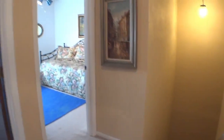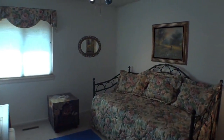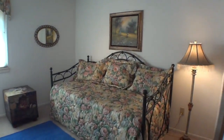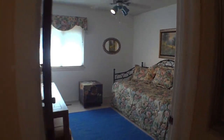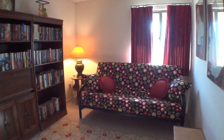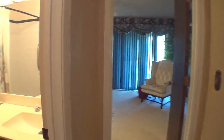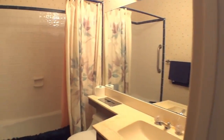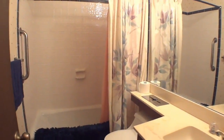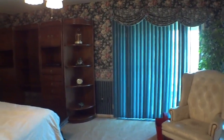On the upper level, you will find three large bedrooms and a full hall bathroom. Large master bedroom features mirrored closets, personal balcony, and a master bathroom.